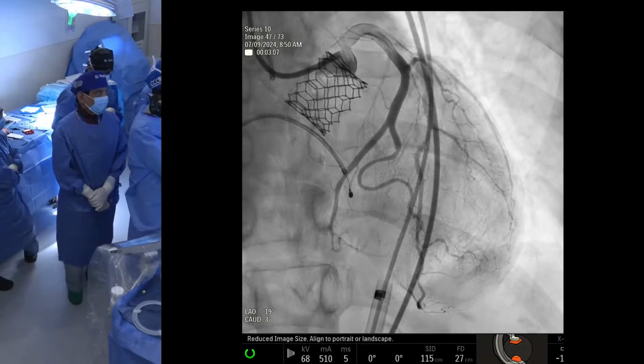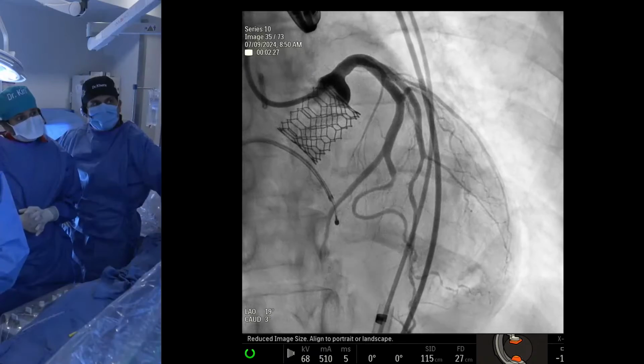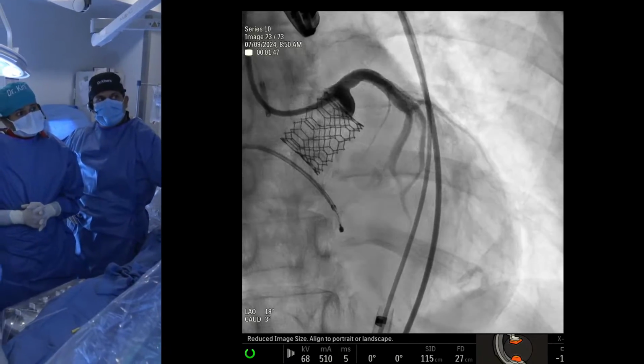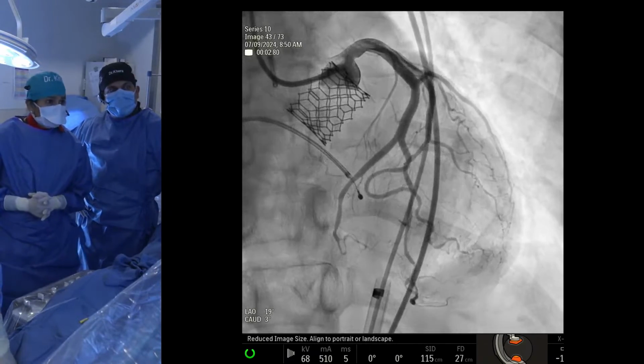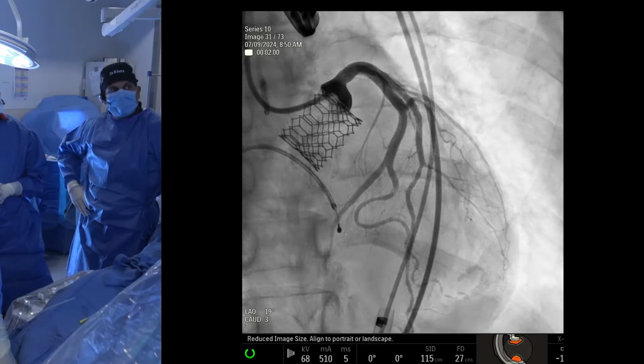So how do you engage? Maybe Dr. Kinney can tell us what her strategy is, because this is technically chimney, right? Where do you chimney from? From the STJ or from the cell? What do you think, Dr. Kinney? Yeah, we have done both, but I think a cell is better if we can. It's just like ostial placement, so that re-engaging is easier.